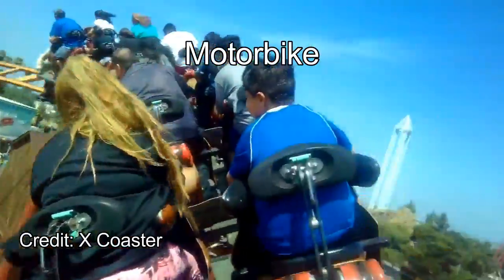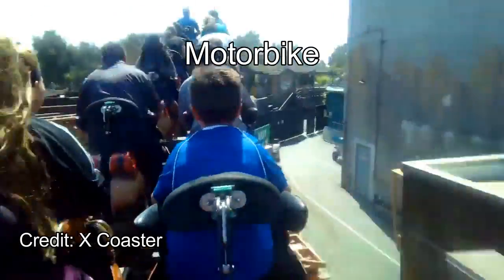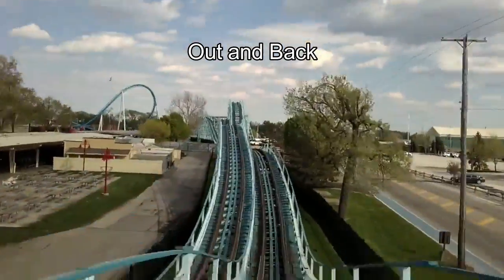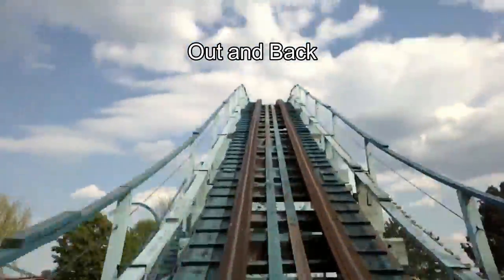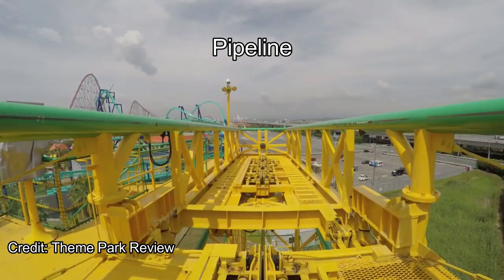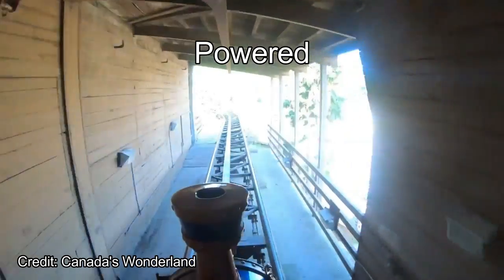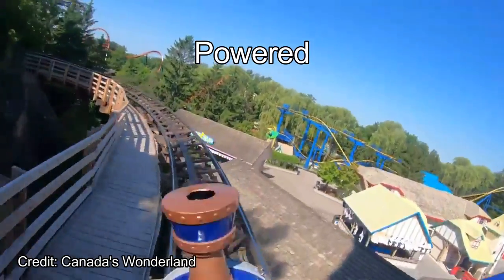Motorbike Coaster. A coaster model where riders sit on a motorbike-style seat. An example is Hagrid's Magical Creatures. Out and Back Coaster. A coaster layout where the coaster goes out and then back with a turnaround. An example is Racer at Kings Island. Pipeline Coaster. A coaster model where the trains are in the middle of the track. An example of this is Ultra Twister. Powered Coaster. A roller coaster that does not rely on gravity, but instead relies on electricity.